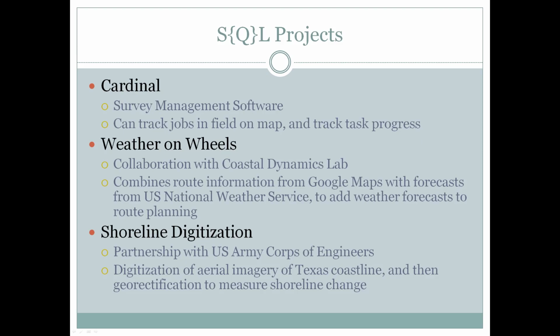The SQL lab has got lots of projects floating around. I'm going to go over a few of them here. Cardinal is a survey management software. It basically imposes job sites over Google Maps, and with it, employers can track jobs in the field on the map and track task progress.